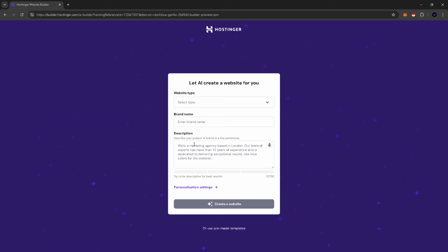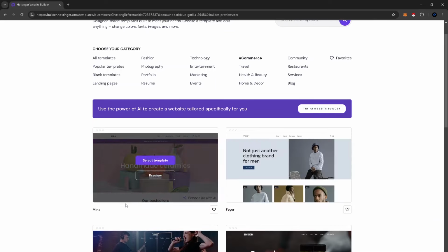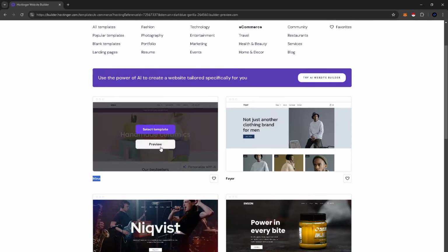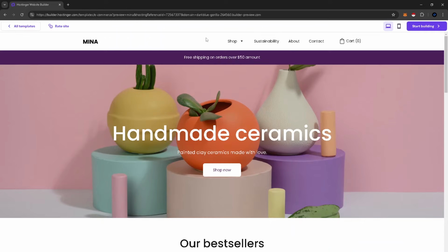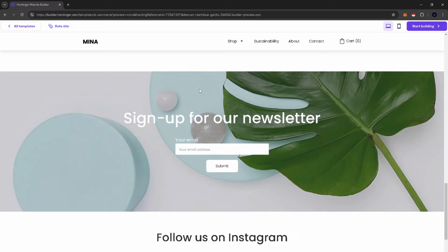For this tutorial, we are going to choose a pre-made template, as it will be easy and you can build a website in under 5 minutes. Click on use pre-made templates, and here you will have all the templates. We are going to choose the Mina template and preview it, and we are going to customize it later to make it an electronics shop.